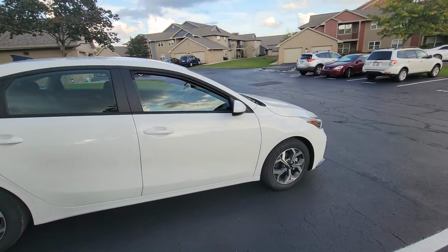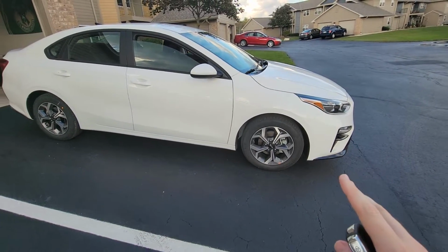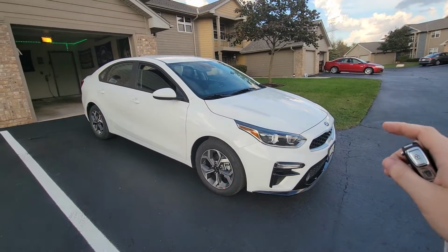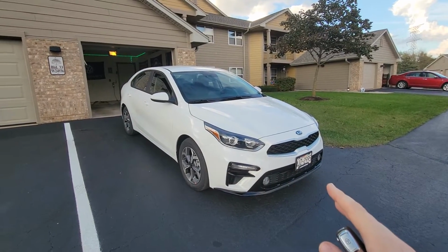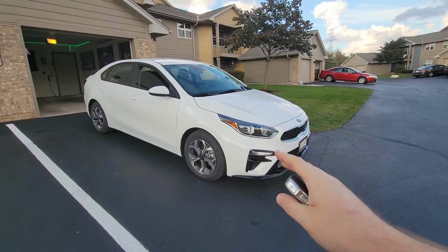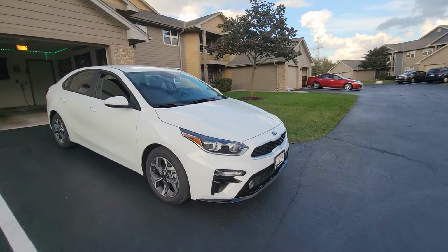I drive 50 miles a day, and I had a used car, a Mazda 3, which I loved. But I actually sold that in this market and made money on that car. And I went into the Kia dealership, and they had this one left, and I sign and drive leased it for about $260 a month. So I lowered my car payment. I got into a brand new car. I'm getting something that's more fuel efficient. And, you know, it's just nice to be in a brand new car.